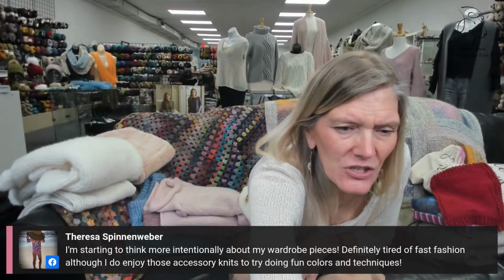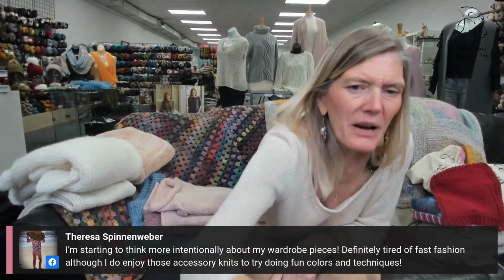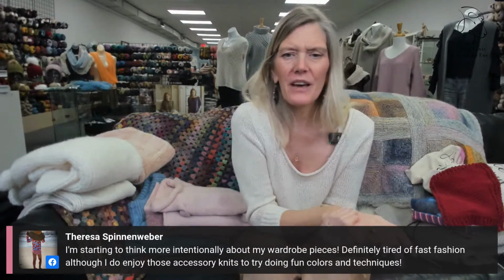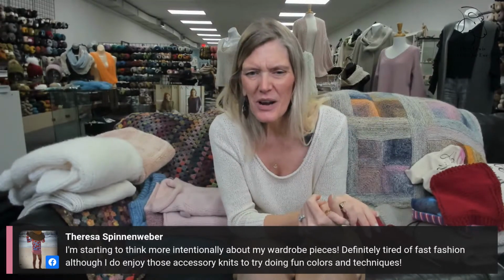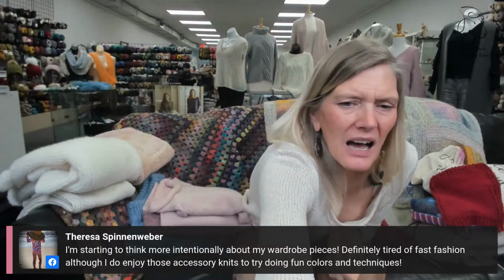All right, Terry says: I'm starting to think more intentionally about my wardrobe pieces. Definitely tired of fast fashion, although I do enjoy those accessory knits to try doing fun colors and techniques. Yeah, absolutely, Terry. I think knitting is kind of the ultimate antidote to fast fashion.